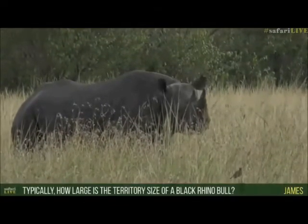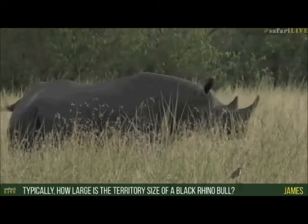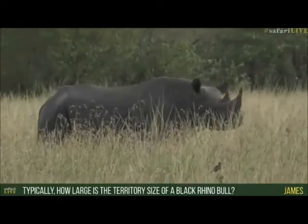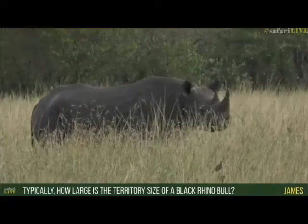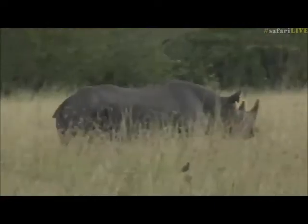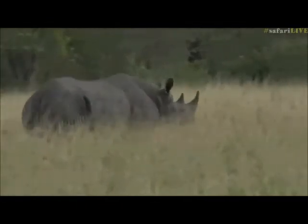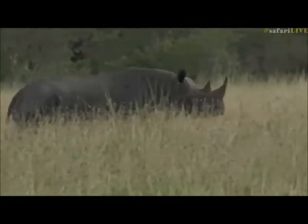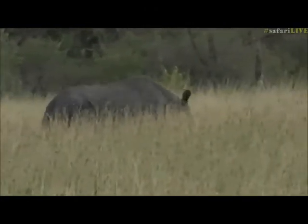James is wondering, what is the average territory size for a black rhino bull? And again, it all depends on what area you're in, but they can be very, very big. I know black rhino bulls that used to traverse 10,000 hectares, but it can be as small as 1,000 or 2,000 hectares. Sorry, that's my radio. I was embarrassing myself earlier trying to call this in Swahili.